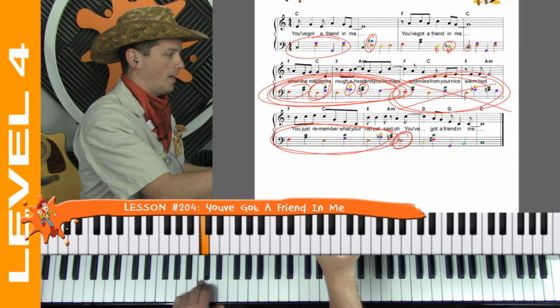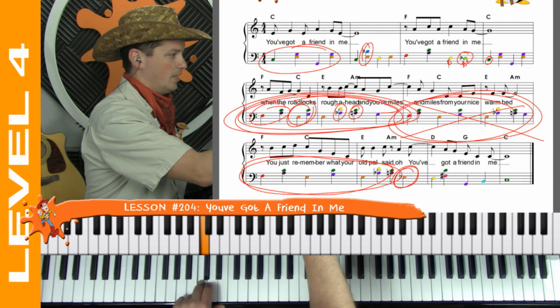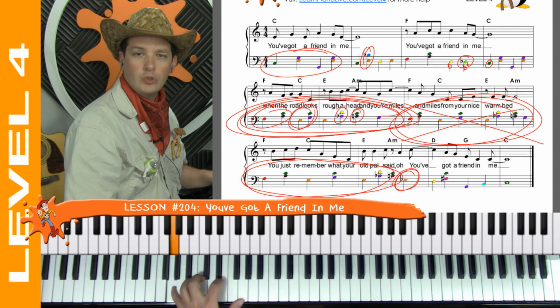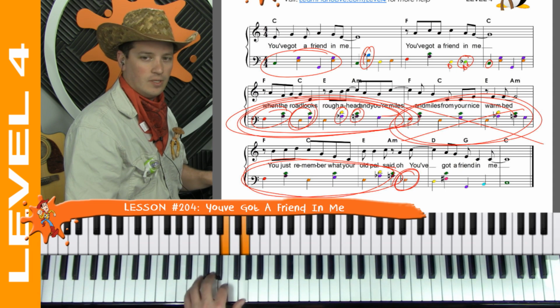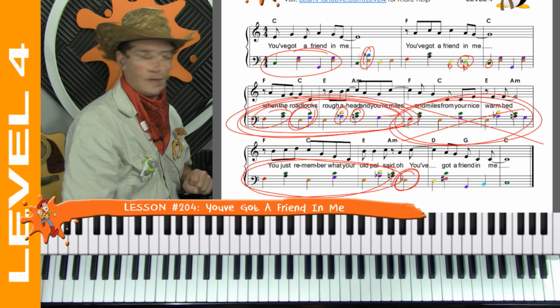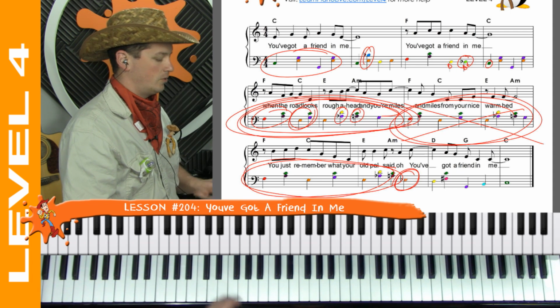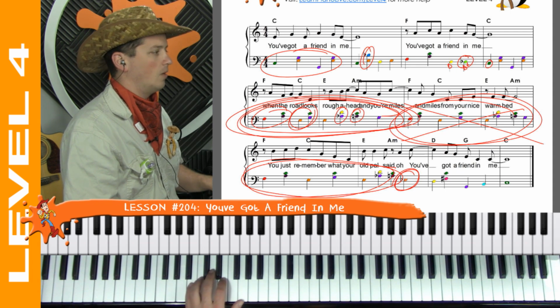Okay, let's try just the left hand if you're on level 4. If you're not on level 4, don't worry about any of this, but later on, do try practicing that thing right there, because that'll be really, really helpful. All right, here we go. Left hand only. And a 2. And a 1, 2. Here we go.